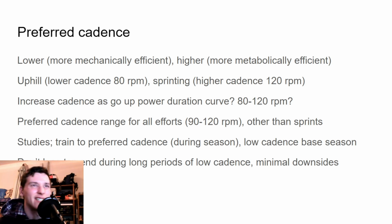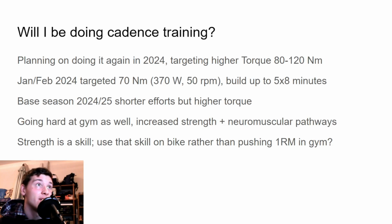And I don't think there's many downsides to having a go at this in the off season, the base season. So even if there's no scientific basis behind it, you can try it, see if it works nicely for you, and it's a nice thing to experiment with. So yeah, I'm definitely planning on doing some more low cadence work in the new year, so end of 2024, 2025, and having a more sufficient block of it than I did last year.